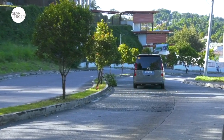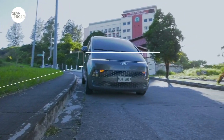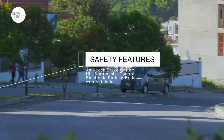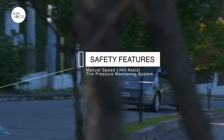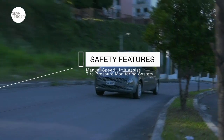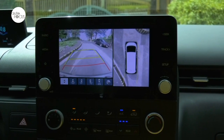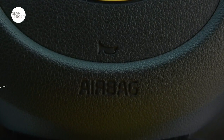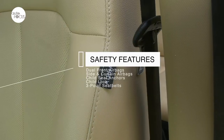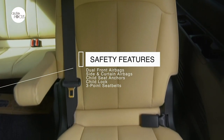Hyundai also equipped the Staria GLS Plus with various safety and driver assist features that include anti-lock brake system, hill start assist control, electronic parking brake with auto hold, manual speed limit assist, and tire pressure monitoring system. It also comes with parking distance warning, forward and reverse, surround view monitor. Added for safety are dual front airbags, side and curtain airbags, child seat anchors, child lock, and 3-point seat belts.